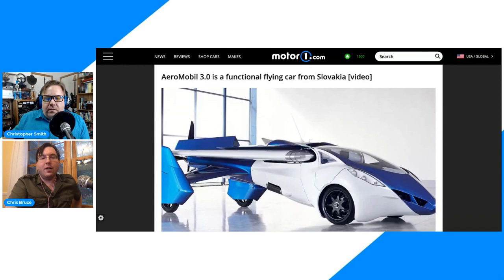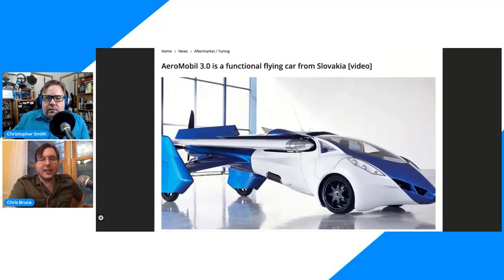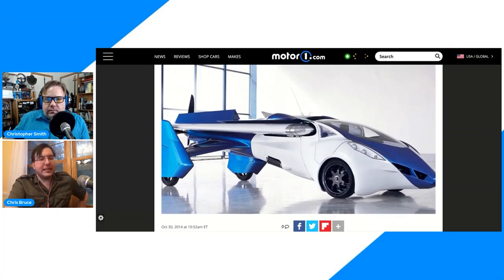I will say, as impractical as it is, is a flying car possible? Yes, I would argue that it is. So there's a company called Aeromobil. It is from Slovakia. We are looking at it on YouTube now, and you can see it looks car-ish. You might not want to drive it very far, but you can see there are folding wings. There is a propeller in the back. The story we're looking at is from 2014. This falls into the definition.